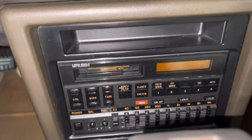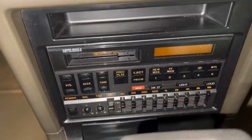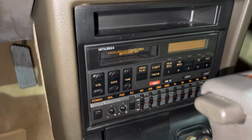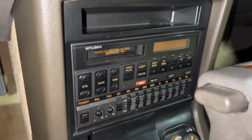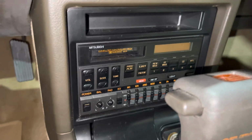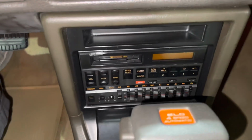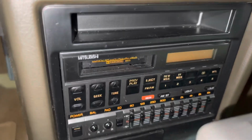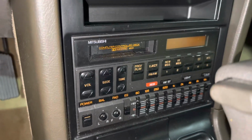Check it out here. What do you mean, 9-band graphic equalizer? Such a cool stereo. There are a couple of speakers that are blown out. When I faded it and balanced and everything, I got a couple speakers that are out. So I'm actually going to go ahead and have all new speakers put in, just because it's got such a cool radio. I posted this on Radwood the other day.